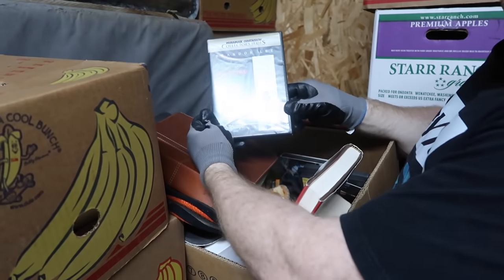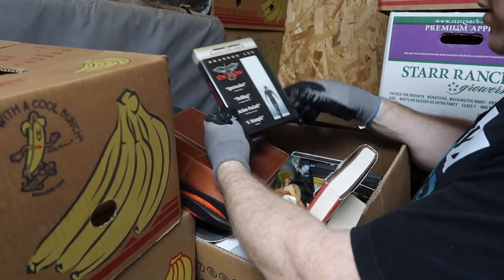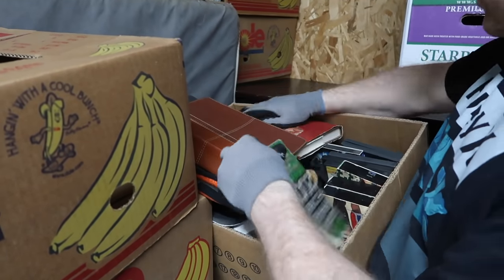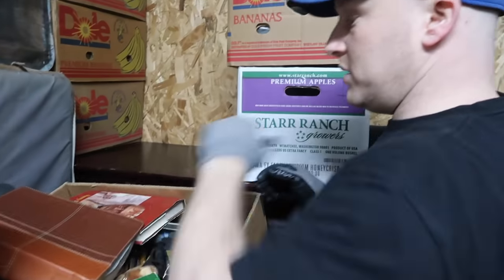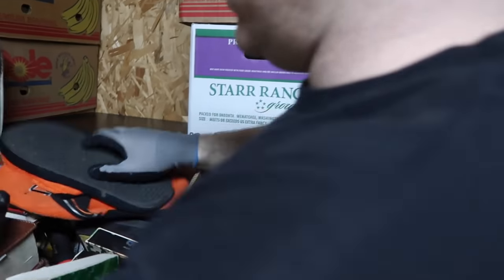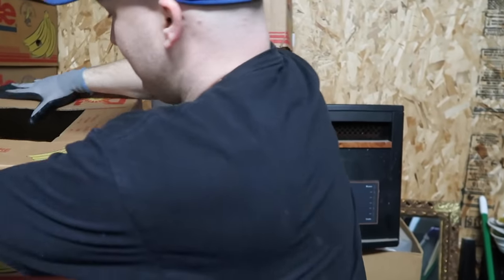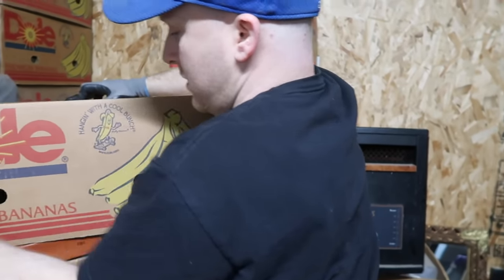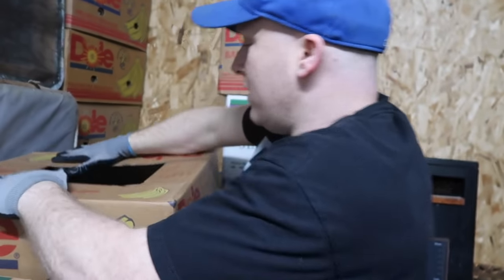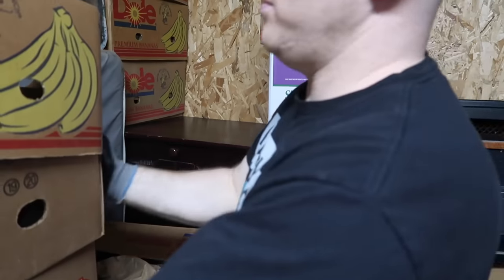Oh, they were supposed to remake this movie, by the way. He died in the original one. That was a good one. Okay, so let's put this over here. We'll go through one more box and then I gotta actually unload this or load this up correctly. Alright. Get in there! Oh no. Don't manhandle it. Okay, I'm gonna hit it.